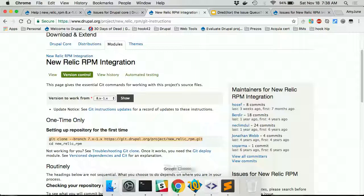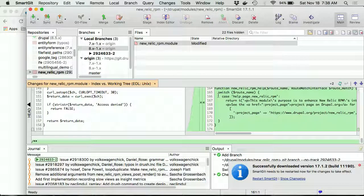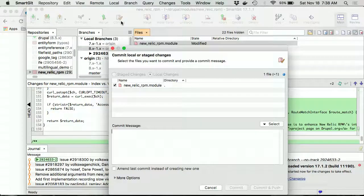You know, live demos are so fun. There it is. Okay, so there's the code that I added. That's pretty nice. The user interface for the Git client just highlights everything. So, okay, we click on it. We want to commit our changes.